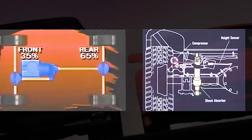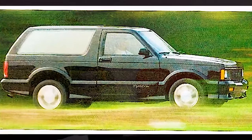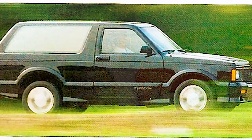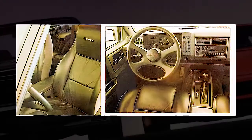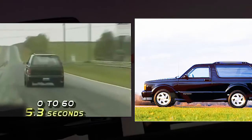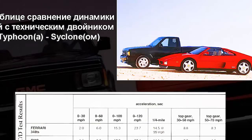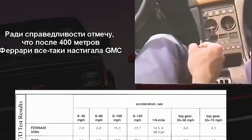The block and heads were made of cast iron, and the complete cooling system was reorganized. Moreover, it is interesting that the rear wheels had a special layout. The real madness of this car was that on a 4-speed automatic, it could accelerate to 97 km per hour in 5.3 seconds and cover a quarter mile from a standstill in just 14.1 seconds.